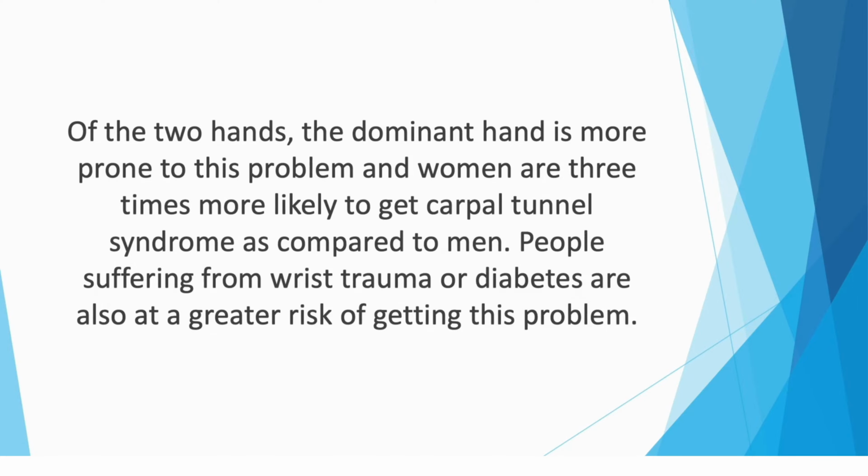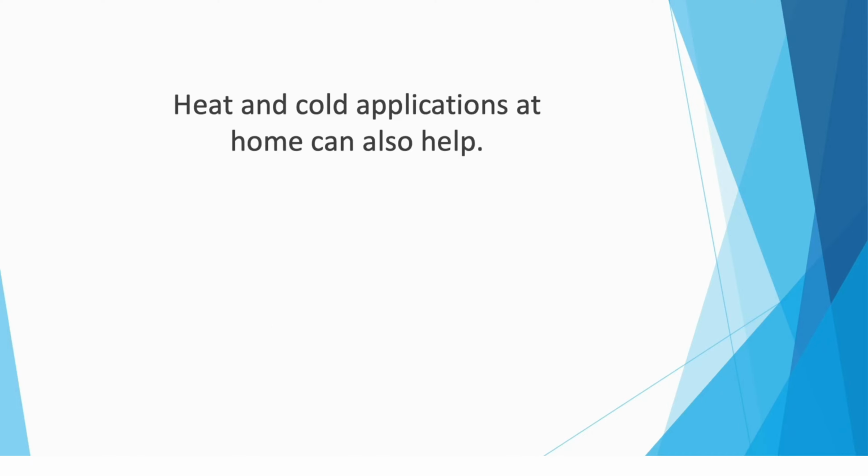to get carpal tunnel syndrome as compared to men. People suffering from wrist trauma or diabetes are also at a greater risk of getting this problem. Rehabilitation programs for repetitive movement injury includes occupational therapy and pain management techniques. Heat and cold applications at home can also help.